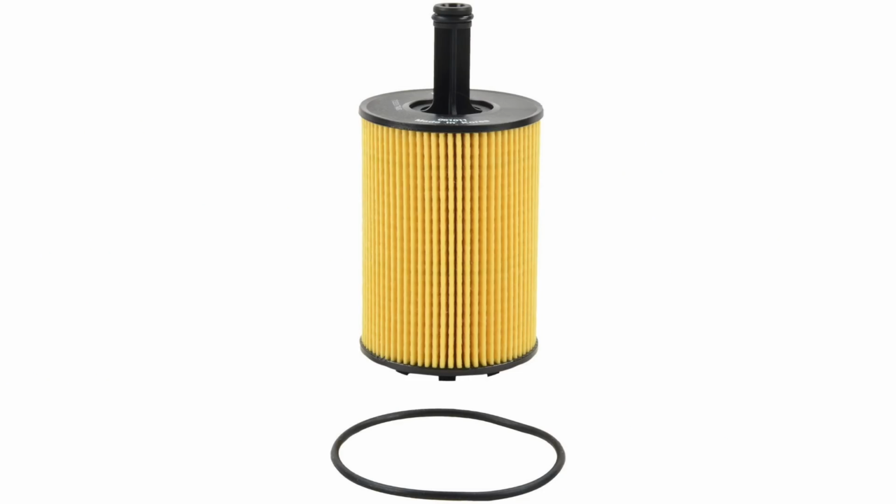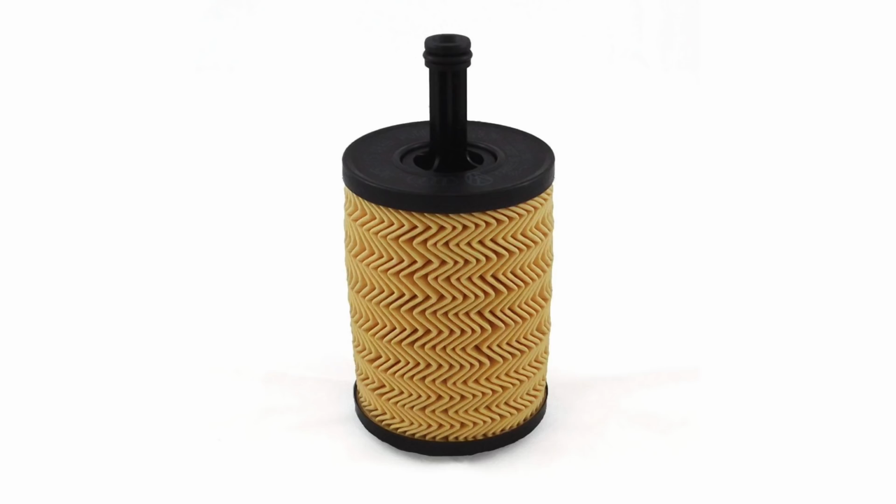I'll keep it short on this one today. Let's hit the questions. First one up is from my buddy Andy. He's got a Mark V R32 and wants to know, is the straight pleated oil filter as good as the oil filter with the zigzag pattern?